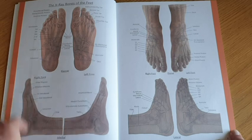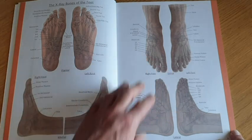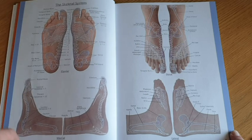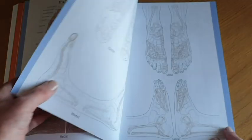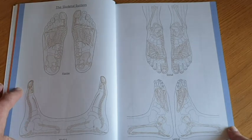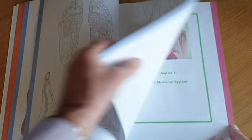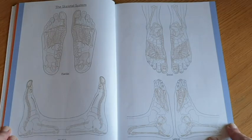But the owner of this x-ray is a guy called Paul Stewart. He's actually a very good friend of mine. And so I know this to be 100% accurate, because you don't get more accurate than an x-ray. Each section that we have in this book, let's just look at the skeletal system for an example, follows the same format. So you have a picture of the skeletal system here superimposed onto the feet. And then if we were to turn the page, we then have the skin taken away. We're down to the skeletal foot of Paul just here. And we have the skeletal system, plantar, dorsal, medial, lateral, and anterior. And so you can see where everything is, from every single angle that there is.